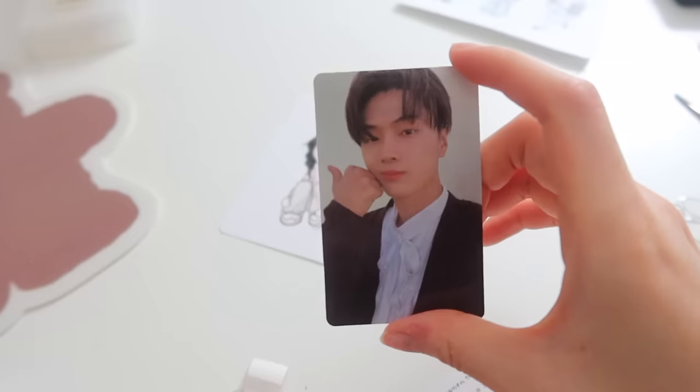She also gave me some Miffy stickers along with this bunny keychain. And then the biggest surprise was this J photo card. I did not expect this at all. So when I opened the package and saw this, I was shocked. I never had this J photo card, but I've always wanted it.